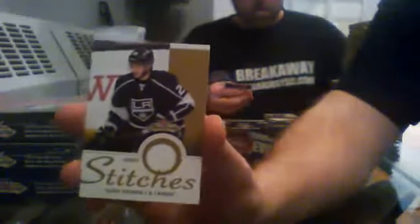Stitches jersey for the LA Kings, Slava Voynov. Hot Prospects autos number 8 of 149 for the Tampa Bay Lightning of Alex Killorn. Great, thanks, Steve. And Hot Prospects, 103 of 175 for the Columbus Blue Jackets, Cody Jenner.